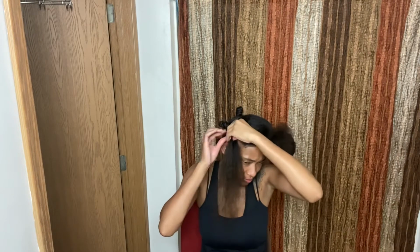Now y'all know me and 3-strand flat twist, child, them braids, cornrows. I'm still learning, but I don't think I did too bad, honestly. For what it was, I thought it was really cute. So yeah, shout out to me.